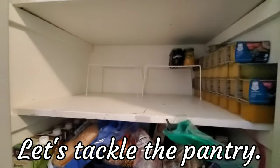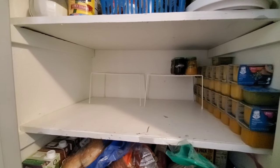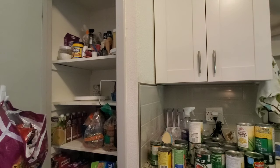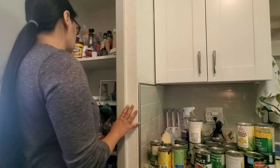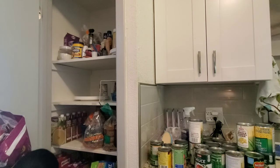And last but not least, I decided to go ahead and tackle the pantry. I'm going to start by removing as much as I can at a time and start trying to figure out where I want to put the cabinet shelf organizers, as well as cleaning off the shelves.